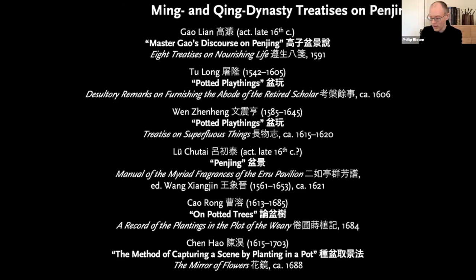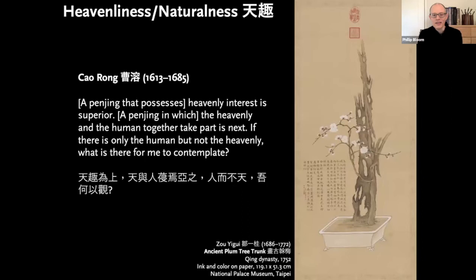I just would like to point out a few shared features about these texts in the next few minutes. It's important to keep in mind that these were all written by scholars. Some of them were written by people who actually cultivated penjing. Some of them were written by people who just had gardeners who cultivated penjing. And they generally were written by people who probably didn't have the same kind of technical knowledge that someone like Mr. Cho does. So one of the things they all insist on is that penjing, as John and Mr. Cho just said, should be natural, or in their terms, heavenly.